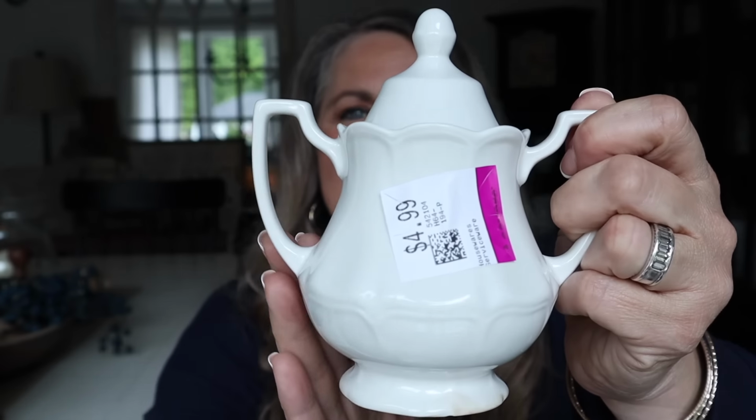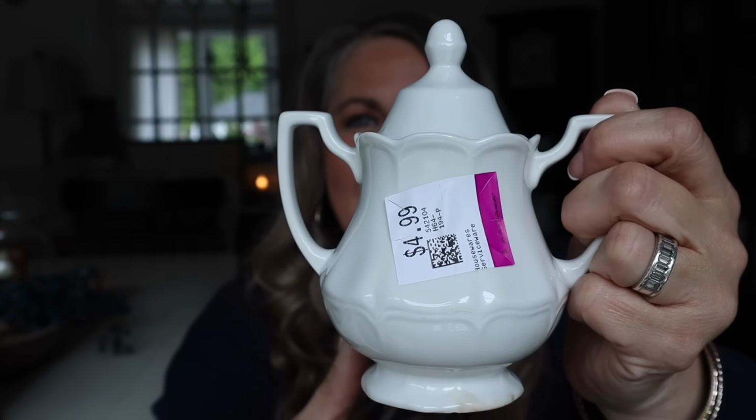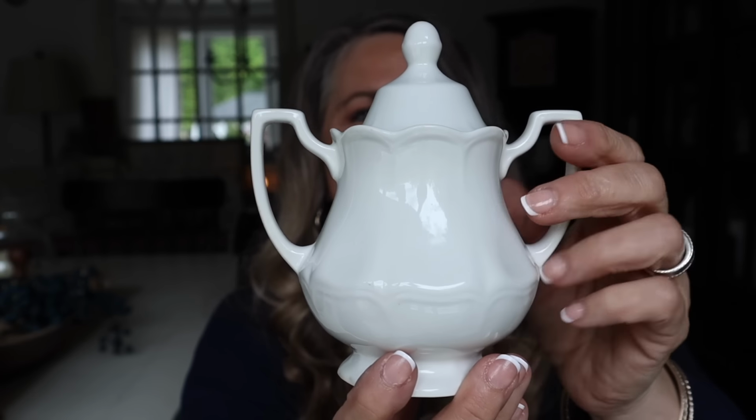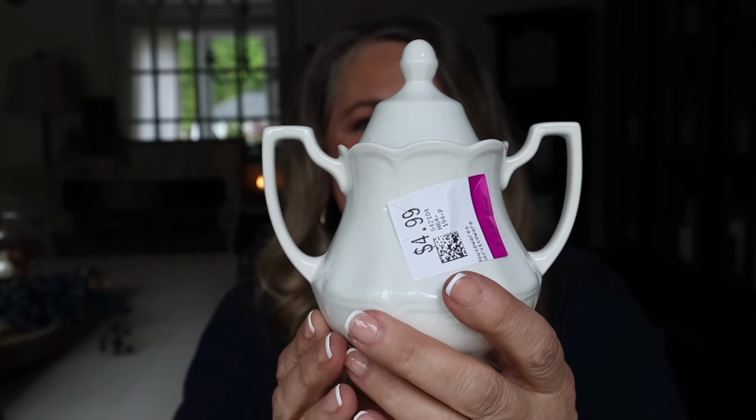And like I mentioned before, I found some Currier knives and I also found a piece of Ironstone thrifting. This beautiful sugar bowl, which is Ironstone, was only $4.99. I got it at Savers, so it was 20% off of that. But I saw this in an antique store. It would definitely be more than about $4, which I paid for it.